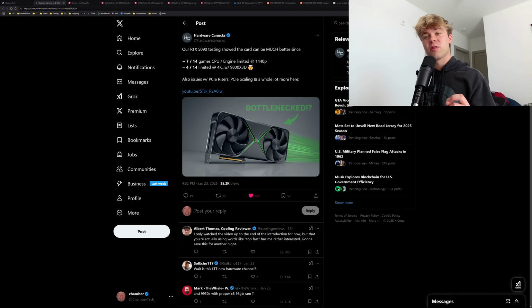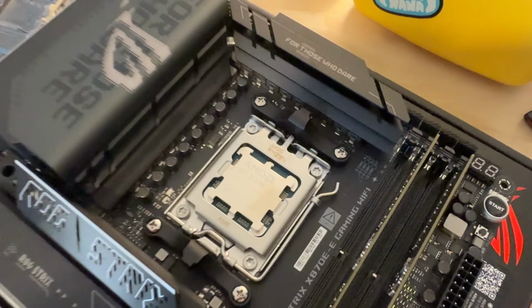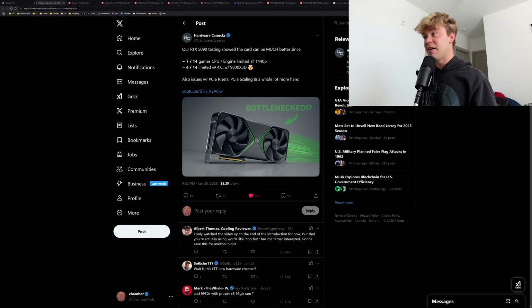That's right. Hardware Canucks did actually recently just report that the RTX 5090 testing shows that it can be much faster than the 30-ish% faster than the 4090, but that's because these CPUs are limited, even with the fastest CPU on the market, the 9800X3D. As we can see, half of the games in 1440p are limited by the CPU, and 4 of them are limited at 4K. You pick up a 5090 and you want even more performance, and you don't want to be limited. How do we fix that?